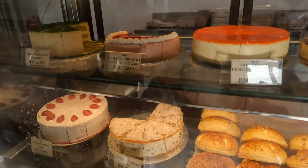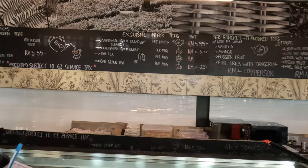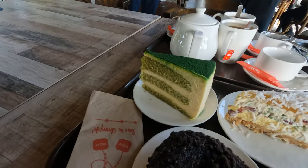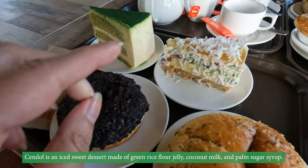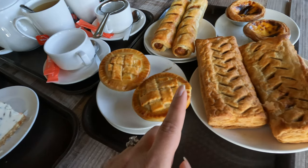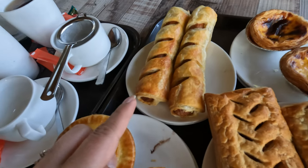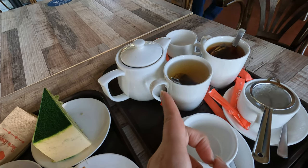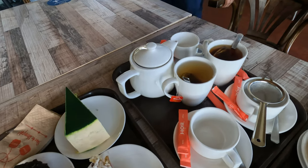They have a bunch of different flavored stuff. Right, so this is the green tea tiramisu, an Oreo donut, the chendol cake, some garlic bun, chicken pies, salmon puffs, or sardine puffs, egg tarts, chicken sausage, and then we got green tea, Earl Grey, and then Shariff got a lychee mango? Lychee rose. Oh, lychee rose, okay.